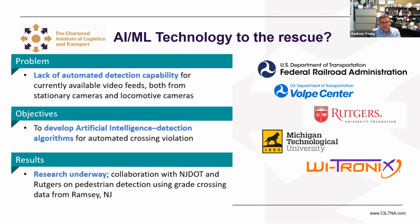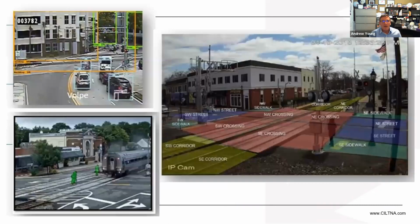And that is something that the FRA has been putting a lot of money towards research to help improve safety at grade crossings. And I'm going to give some examples from different initiatives that are underway to give an idea of what that means. So the first one is from something which Rutgers University is doing, a long track record of working on railroad safety initiatives.